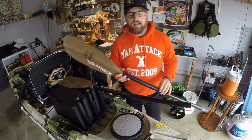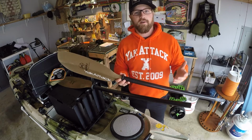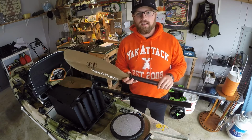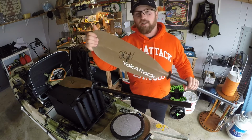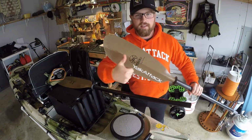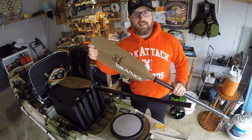The number one sign that the paddle you have chosen, or the one you're looking at in the store, the one you're considering buying, is not a good paddle, is the blades on the paddle. Are they floppy? Can you take it in your hand and bend it over like a tortilla, like a burrito, like a taco shell, like anything else that folds easily with one hand?